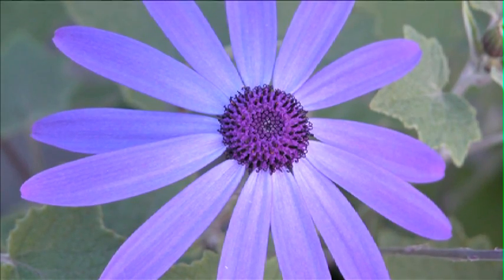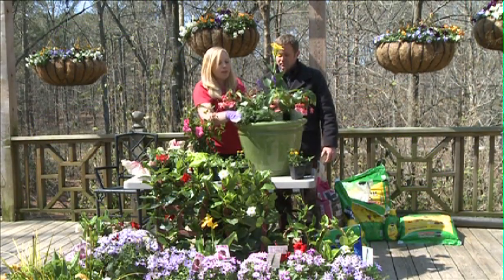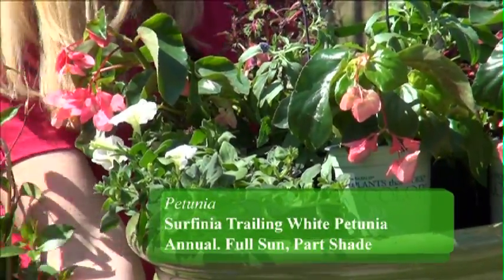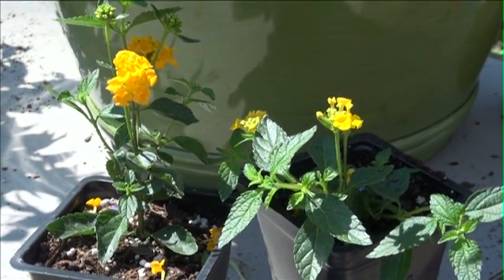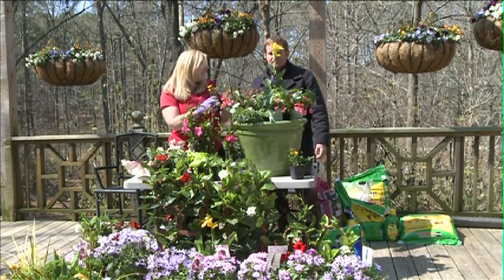Yeah. We also have to think about our trailing plant material. We're going to use some petunias. Petunias are great for pots. I don't so much love them for beds, but pots I'm a fan of. We're going to use the yellow of the lantana, the new gold lantana. It's a nice hanging plant, and it picks up the yellow from the cannas too.